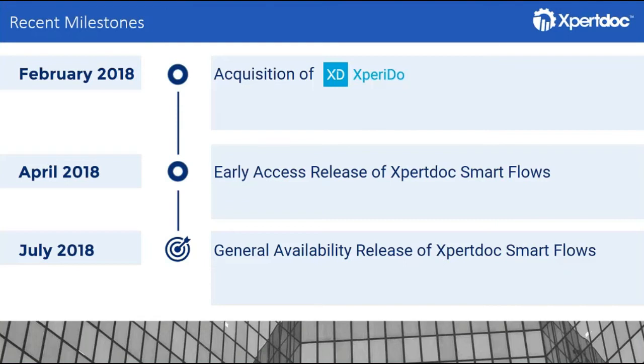It's been released in early access mode at the end of April, and pretty soon, in July 2018, general availability is to be expected.